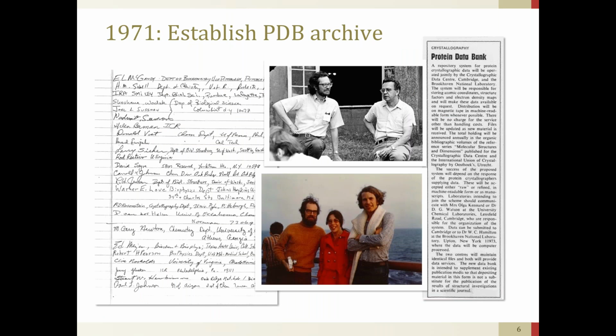So in 1971, well, actually started in 1966, but by 1971, there had already been a petition in which people asked that there be some kind of an archive. I have to tell you, I was part of that petition, and I have absolutely no idea who we thought should receive the petition. We just did it.